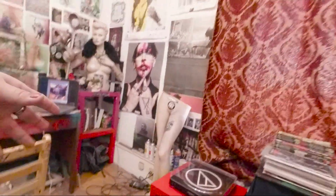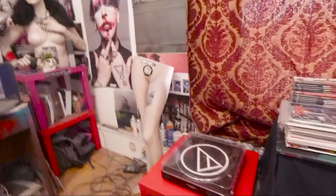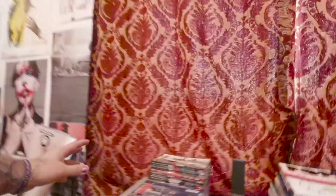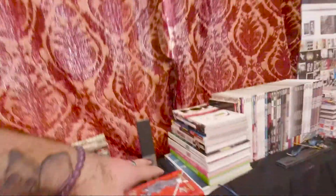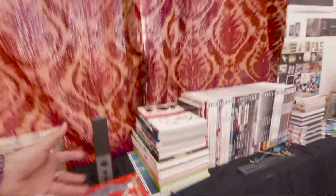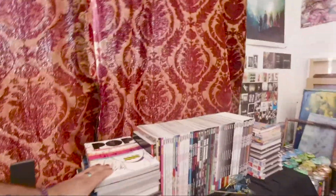So I have the record player set up, speaker over here, sub over there. That's all hooked up. I have used it. So we've got, these are all comics. Single issue, I don't have too many of those. Mostly trade paperback, some hardcover volumes.